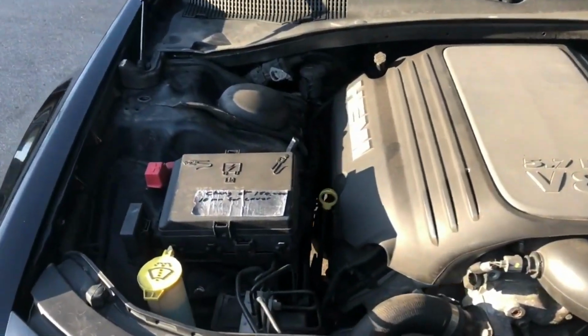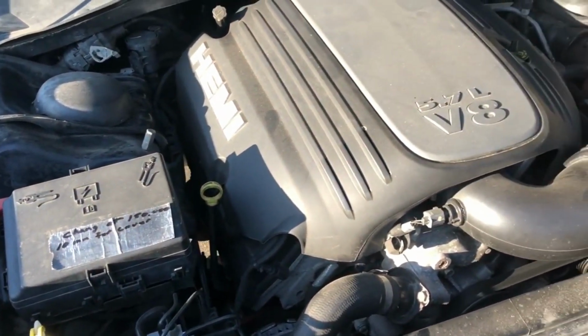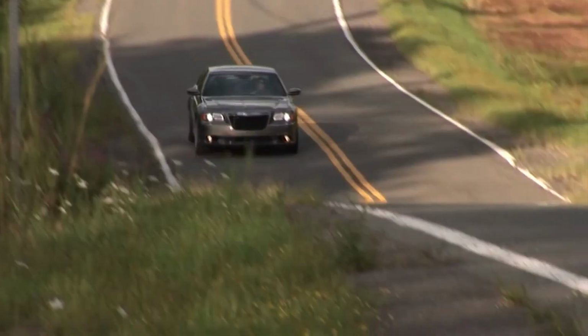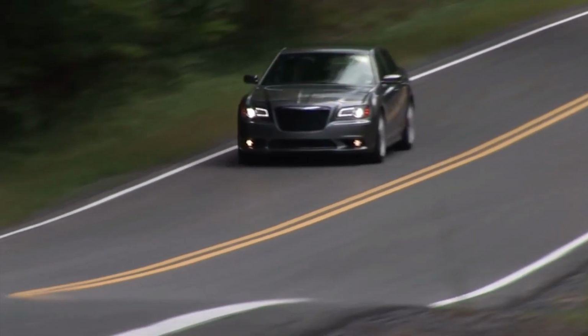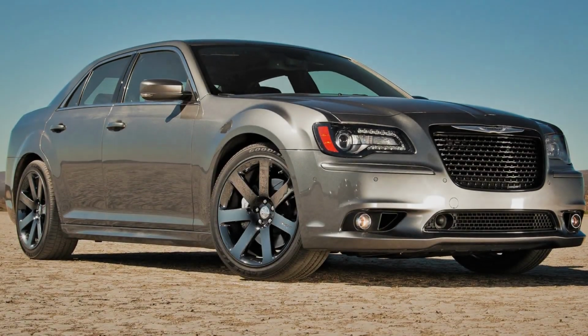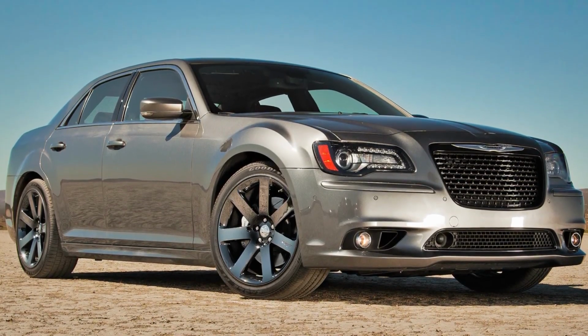A base 300 went from 0 to 60 miles per hour in 7.1 seconds. EPA estimated fuel economy is 18 miles per gallon city or 27 miles per gallon highway and 21 miles per gallon combined with either the 5-speed automatic or all-wheel drive.